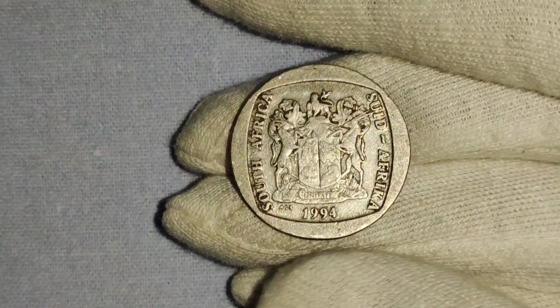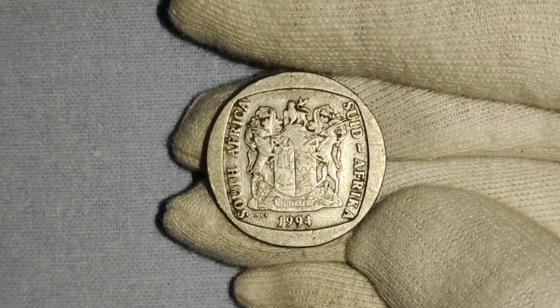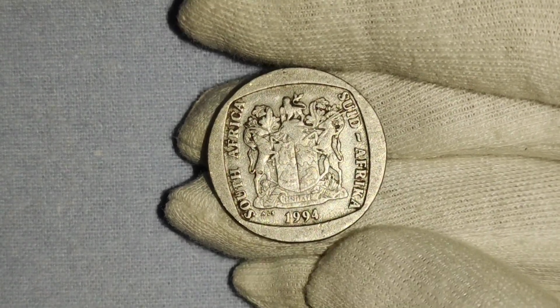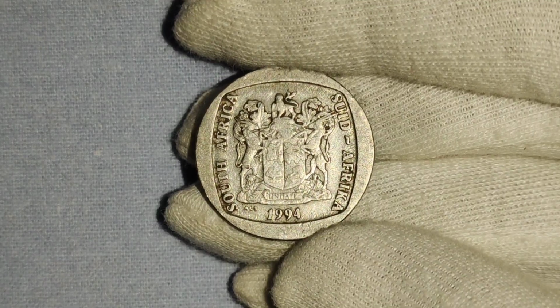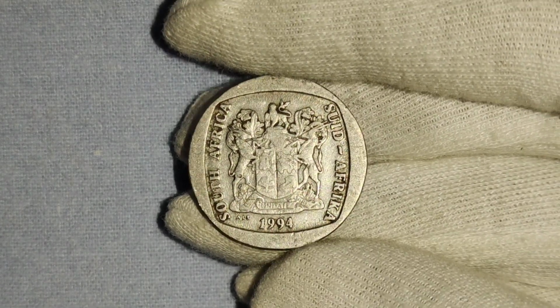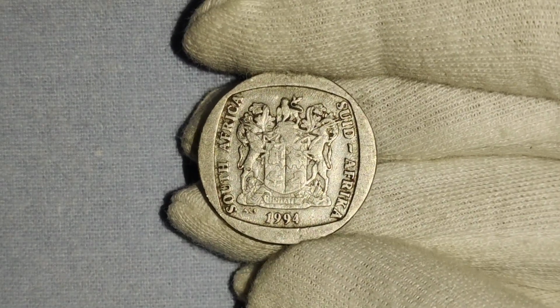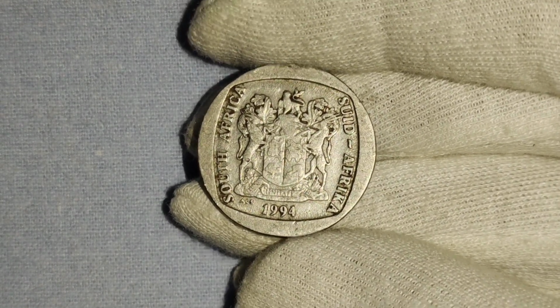That if you've got a collection at home, now's the perfect time to check it. Pull out your 5 Rand coins from the 1990s and inspect them carefully. Focus on 1994, the year of change. Look for signs of doubling, extra thickness on the rim, or off-center strikes. Compare yours with online reference images, and if something looks different, get it graded. You might be sitting on a hidden gem worth millions.